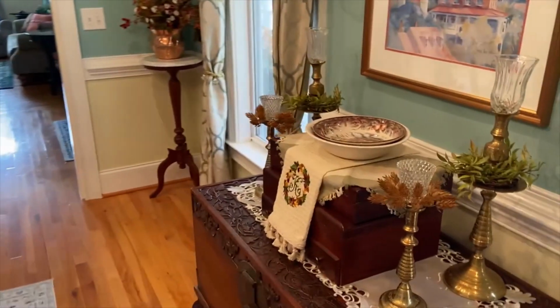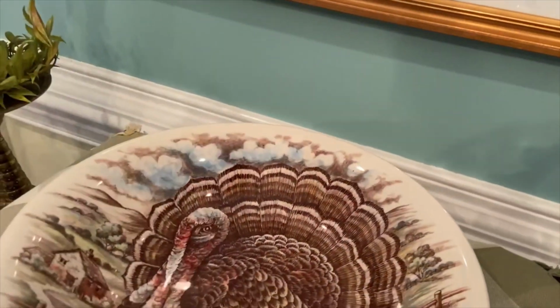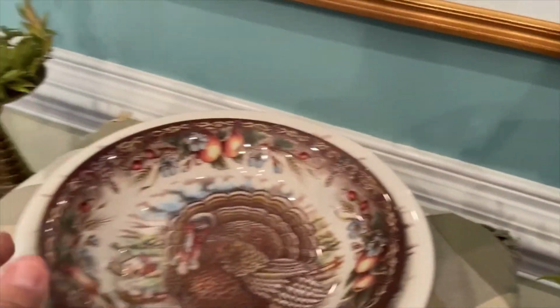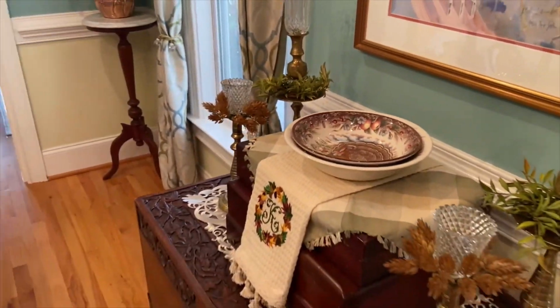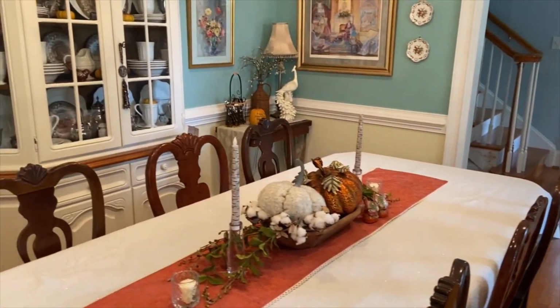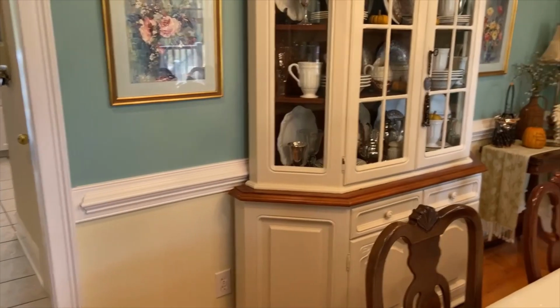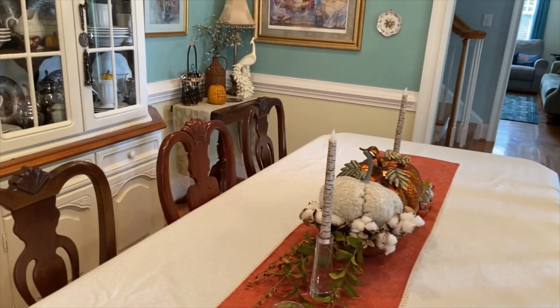Oh, wait, over here, moved out my turkey bowls so I would not forget. These will be used for serving pieces as well. So just getting prep done. How about you? Are you getting prep done for Thanksgiving? I certainly hope so, because it's going to be here before you know it. Alrighty, let's move into the kitchen.